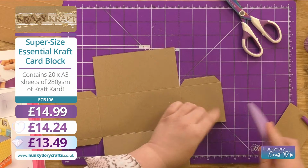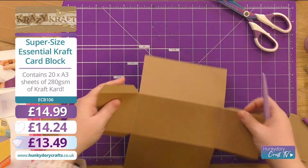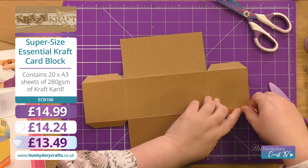So I am going to do this in two parts just because, obviously, because of time, I don't want doing absolutely every stage and showing and being here for 14 hours. So we'll just make our box base up, which is as simple as, well, if you want to stay this.